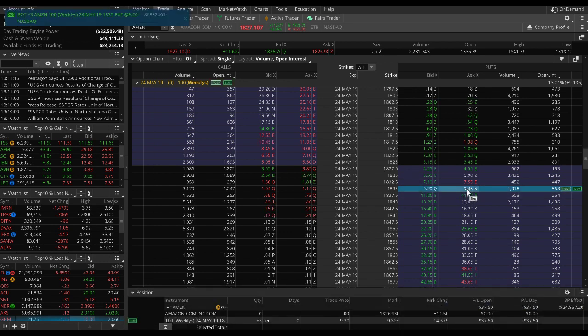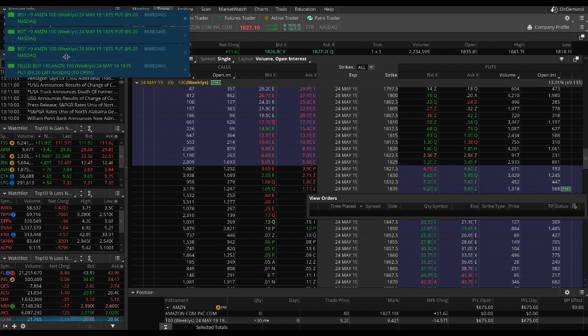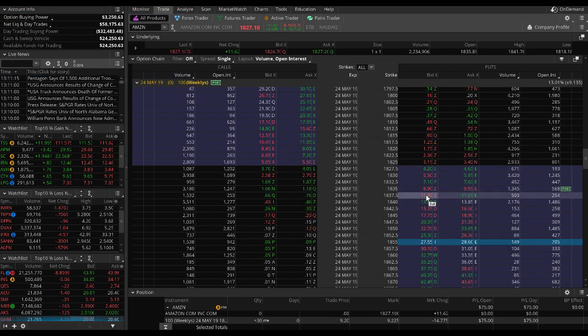Security Council. Oh, shit. We only bought 3. We bought 27 more. Okay, we bought them. Yes, yes, yes. Okay, done. Bought Amazon puts, these 1835 puts.